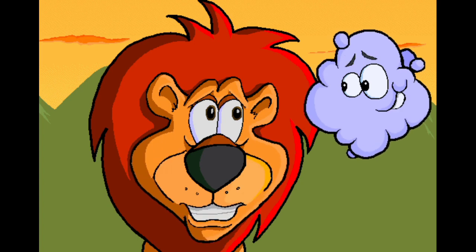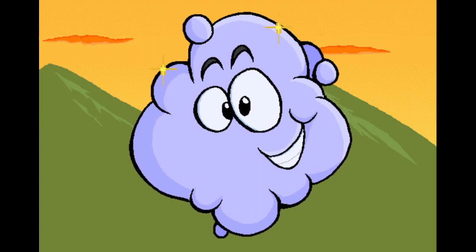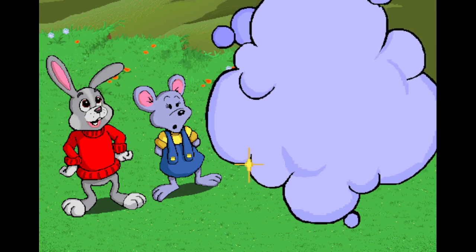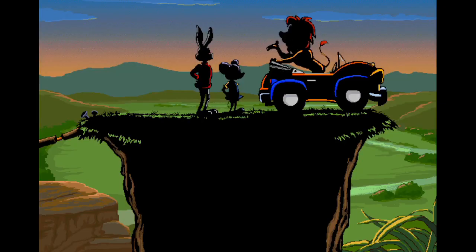Hi, I'm Sparky. I am Sam's imagination. I've been with Sam the whole journey. Your imagination is with you all the time. Reading sparks your imagination. Oh, boy! Now I'm going to use my imagination to go on the best journey ever.